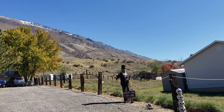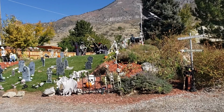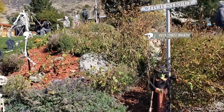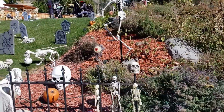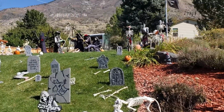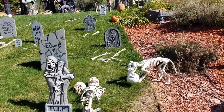And we're super close to the mountains here. Witch Street and Witch's Brew. So which should I look for first? I'm going to go this way and then turn around. Big graveyard of skeletons. See, that one's missing its head on the right. A dog. Oh, see, the dog took its head. That's where the head went on that one.